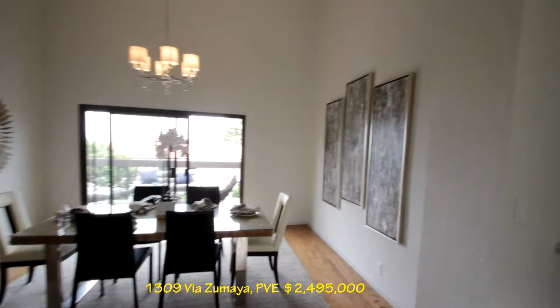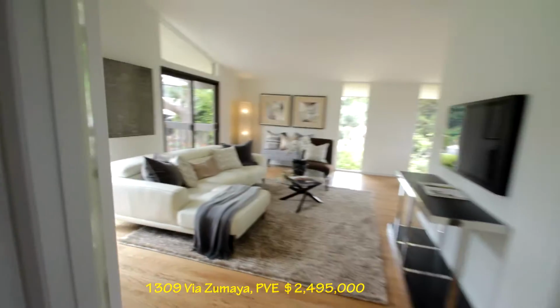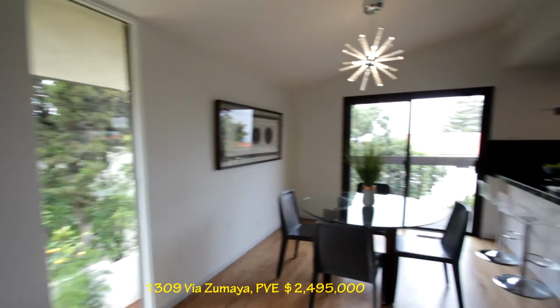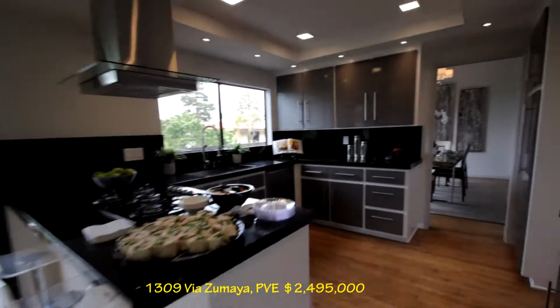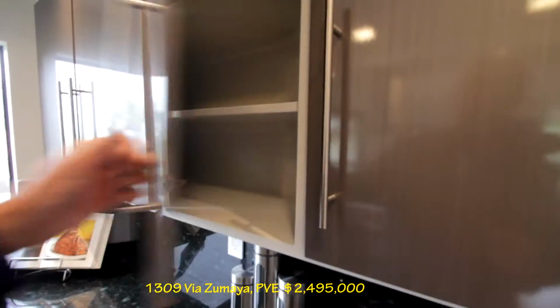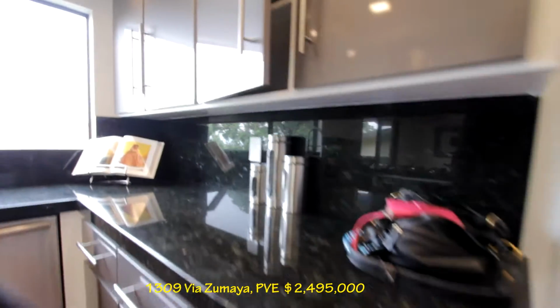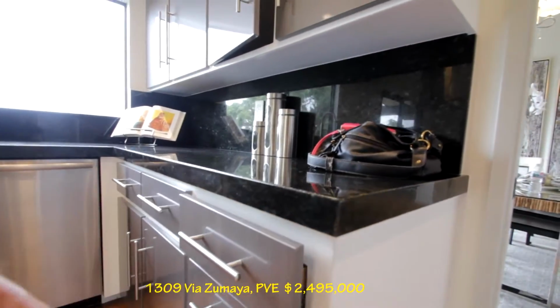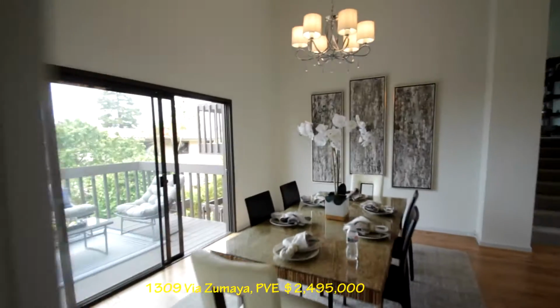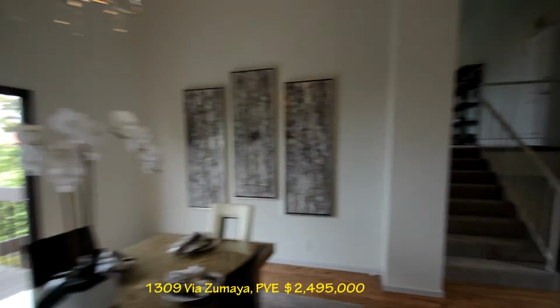All right, nice dining room. Come on in for a formal living. Beautiful big vault, little wet bar there in the corner. The floor is gorgeous, the oak. This kitchen, wow. These cabinets are pretty neat, they really stand out. Nice. Dining looks good, balcony out there.